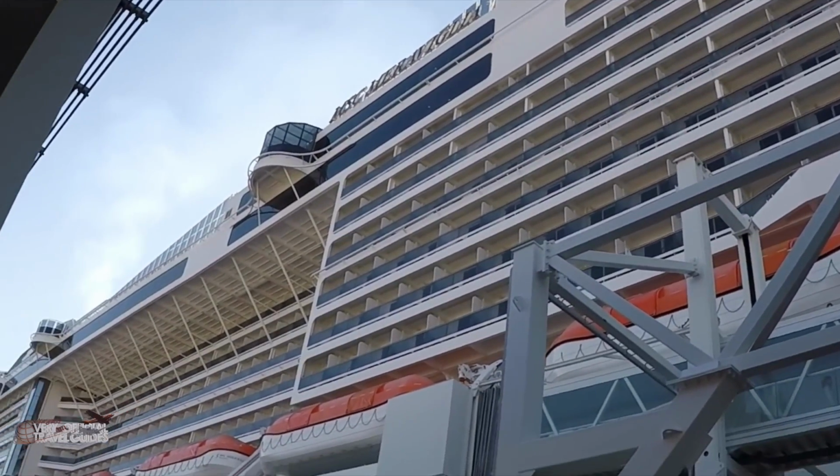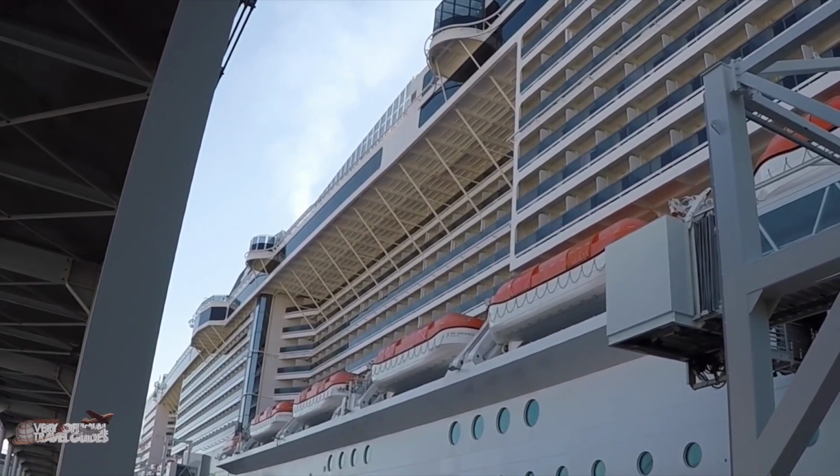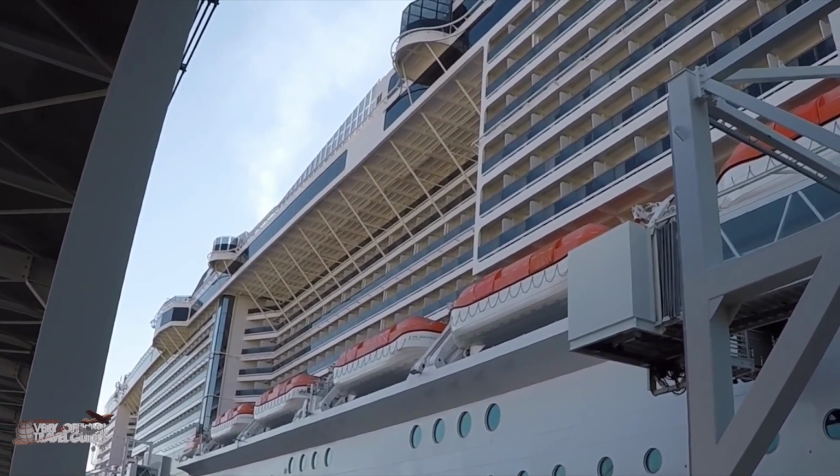Do you see how the side of the ship goes sort of in and out and in and out? There's a bend to it. This bend is there for 2 different reasons. One of the reasons is some of the cabins are then longer. They offer more space. Those are the mini suites or the family cabins. Just a little upgrade that you can get access to.